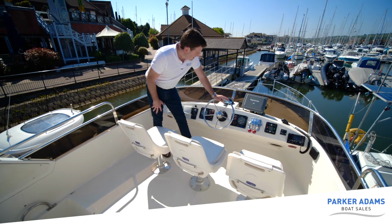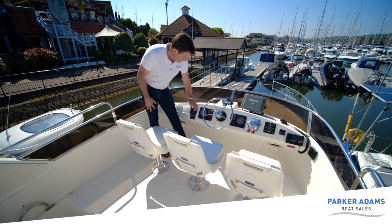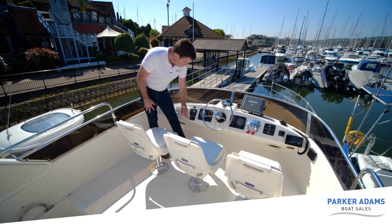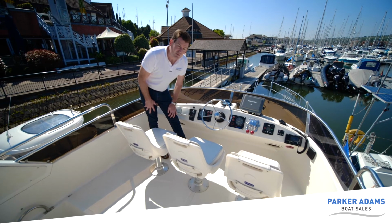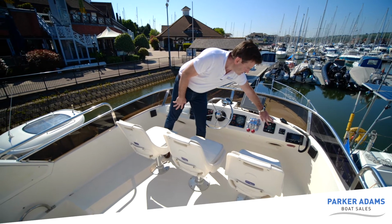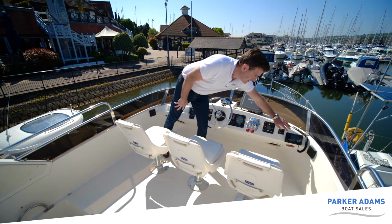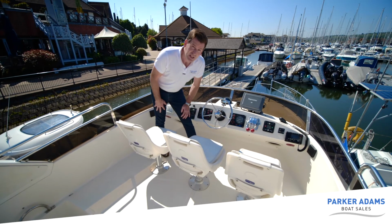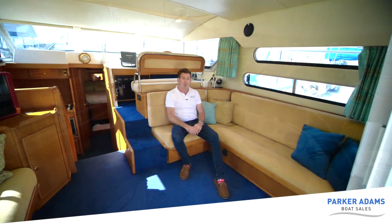What else we've got here is a searchlight, a bilge water alarm, which will warn you if the bilges have water in, and we also have a trim tab option, and also a bow thruster and a VHF radio. So yes, this does have a bow thruster, if that was going to be one of your questions.